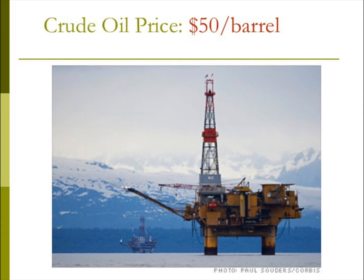The price of crude oil is, of course, very important because it's the raw material for gasoline and other petroleum products. The price of crude oil now is about $50 a barrel. This is less than half of what it was just a couple of years ago. This is the reason why our gasoline prices are very low right now.